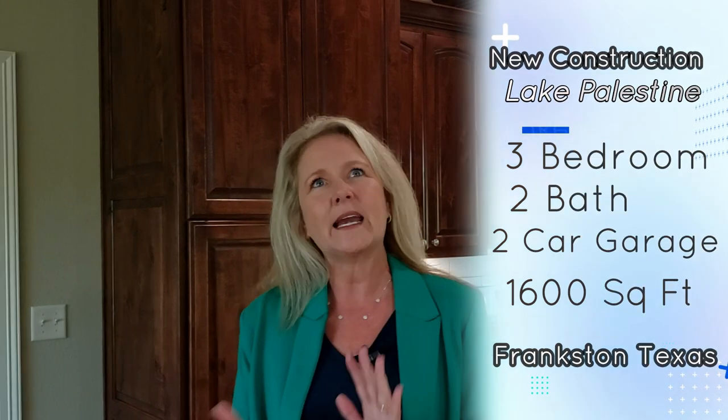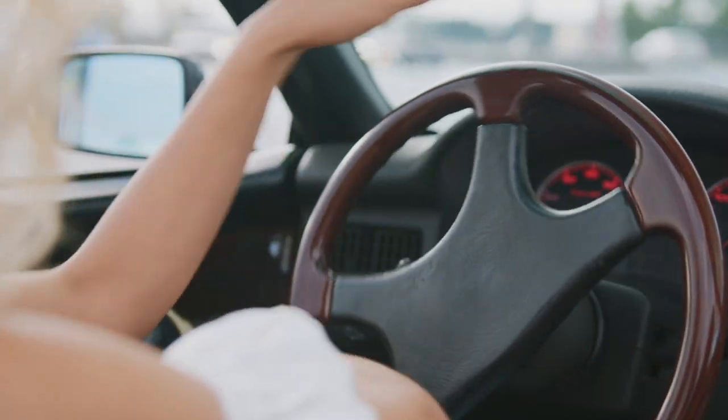But like I said, it's a 3-bedroom, 2-bath, around 1,600 square feet. And it is in Frankston ISD in Frankston, Texas, Anderson County. It's uniquely located, just right off of Lake Palestine, and just minutes from town. You're actually minutes from Jacksonville, minutes from Tyler and Athens and Palestine. So you cannot beat this location. It's a great place to be.